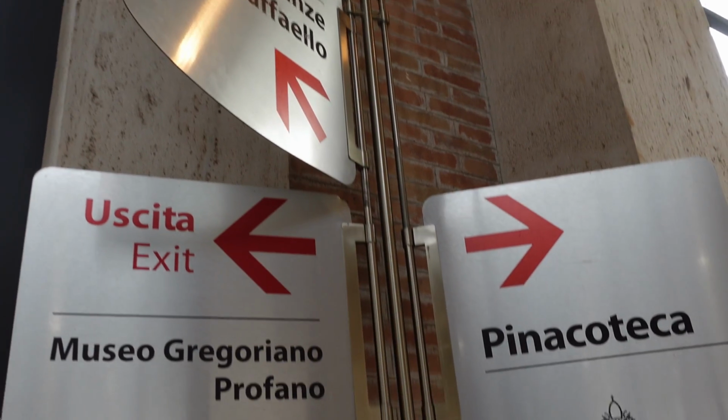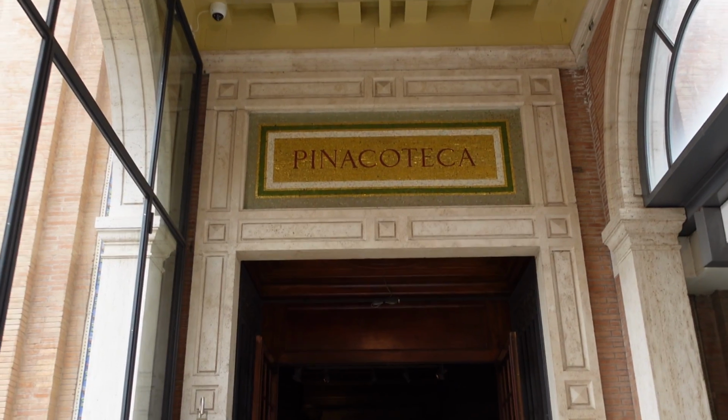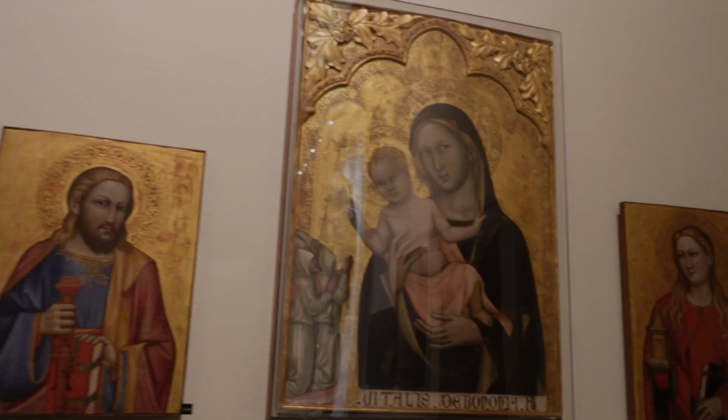I'm always thinking of food. I thought this is panna cotta. Ah, of course. But it's panna cotta.